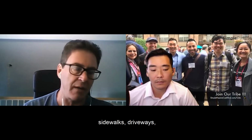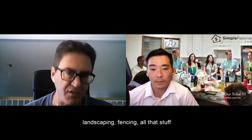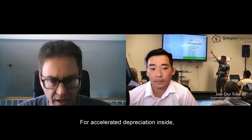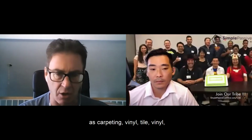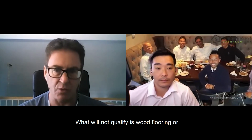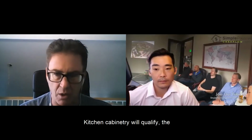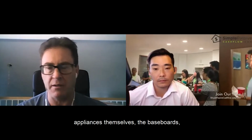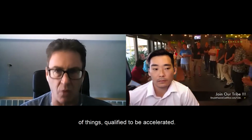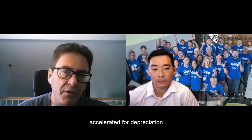So we're talking concrete, sidewalks, driveways, porches, patios, curbing, the asphalt, landscaping, fencing, all that stuff qualifies for cost segregation for accelerated depreciation. Inside, most flooring will qualify, such as carpeting, vinyl tile, sheet vinyl, laminate flooring. What will not qualify is wood flooring or ceramic tile or any other kind of hard tile. Kitchen cabinetry will qualify. The power to the appliances will qualify. The appliances themselves, the baseboards, and the ceiling fans, the whole host of things qualify to be segregated out from the cost of the building, and then accelerated for depreciation.